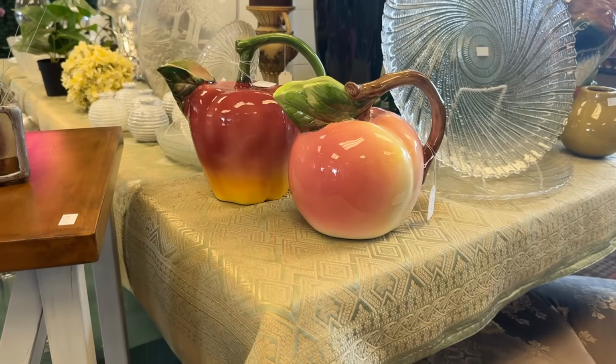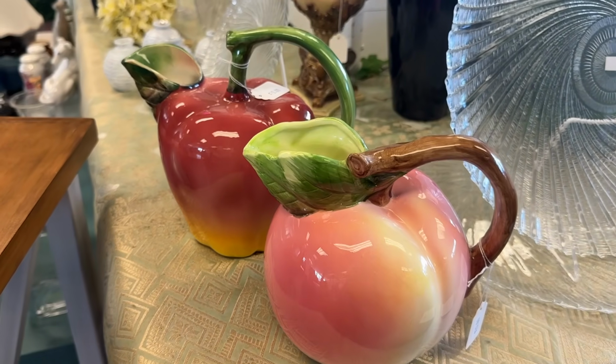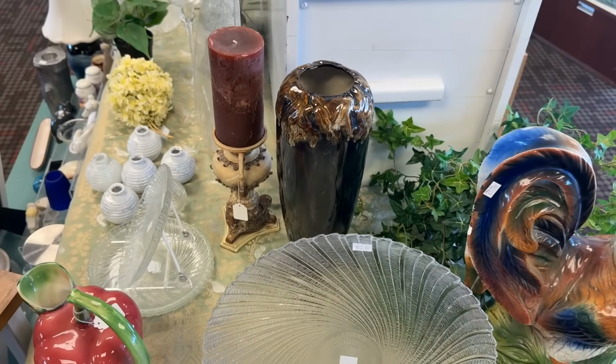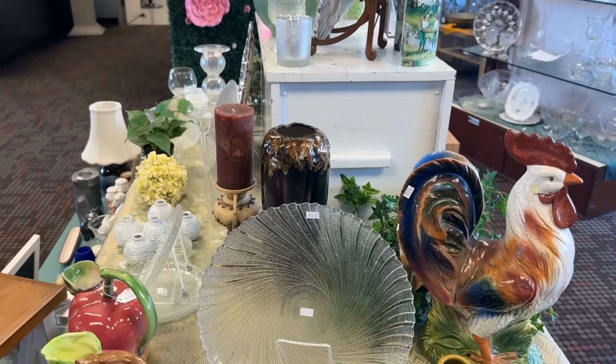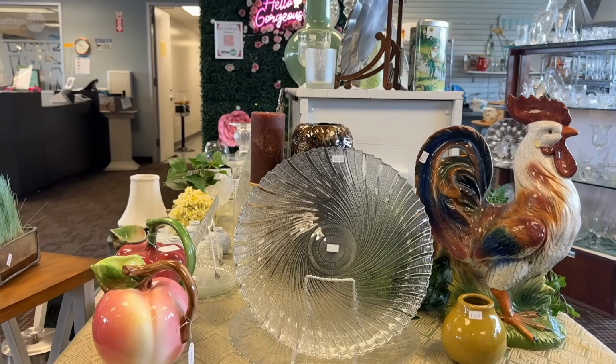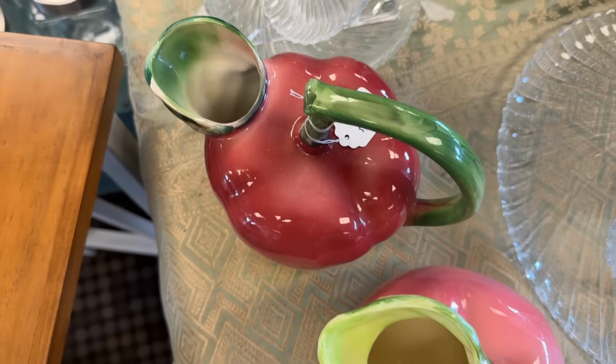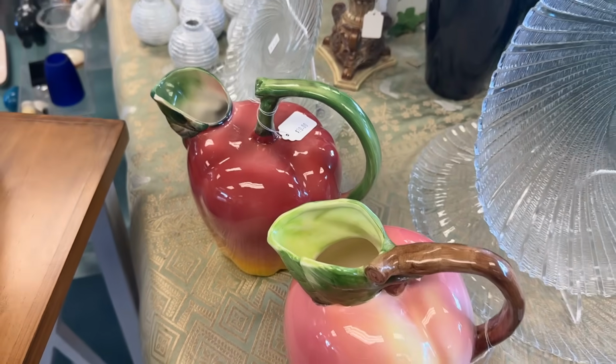And to dress up your breakfast or brunch table, add a peach or an apple pitcher. Could definitely bring some whimsy to your setting. And the classic kitchen rooster. Lots of decor and essentials here. And those pitchers are priced at $20 before the additional discount.